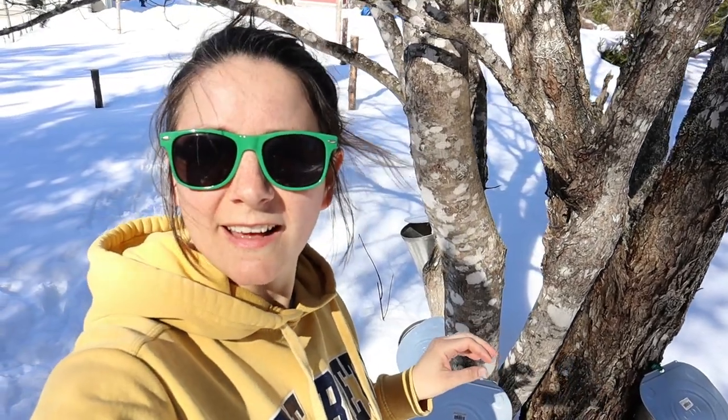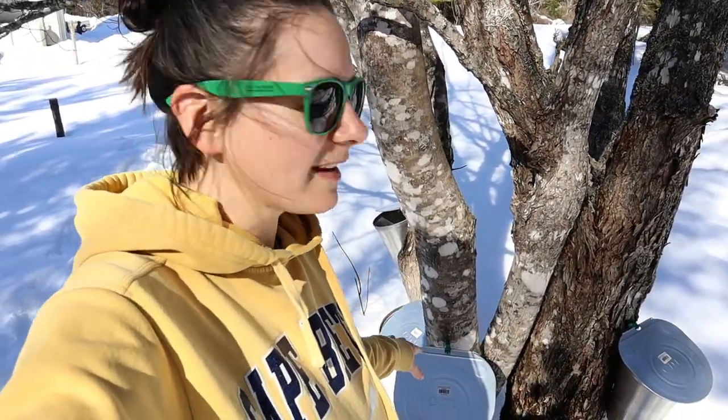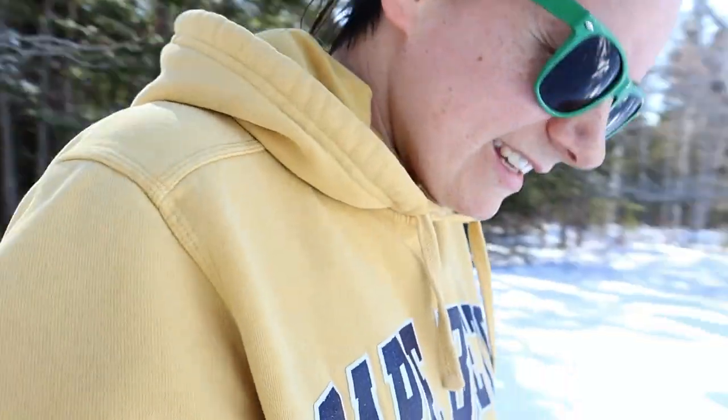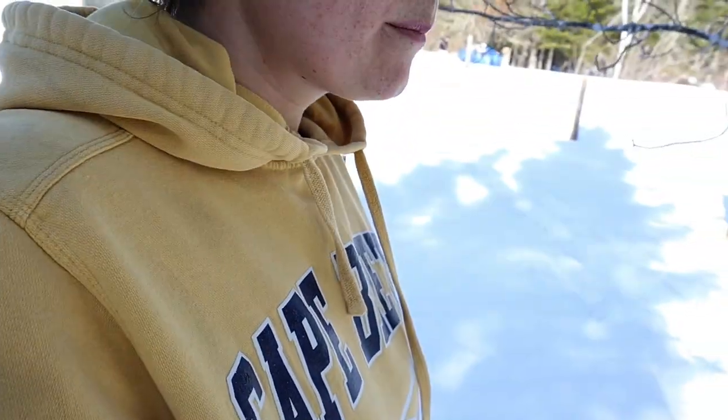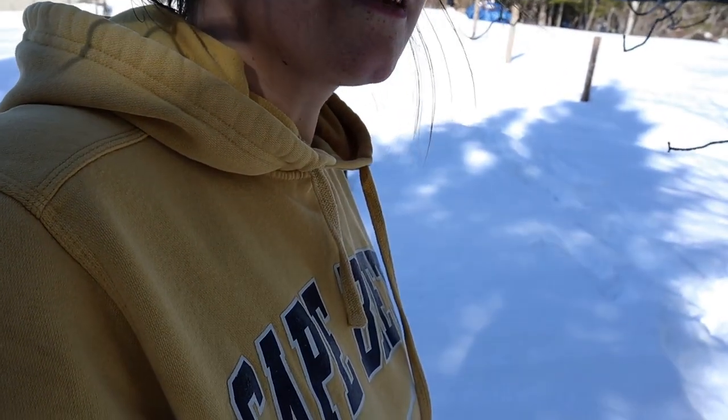We're just kind of learning as we're going, but we've got two of the buckets that have a decent amount of sap coming into them, and these two are essentially empty. But I'm gonna check the other buckets. So I don't really know why some are getting sap and some are not. Is it just luck of the draw? Or is there a technique to it? Because I don't know, they look the same.